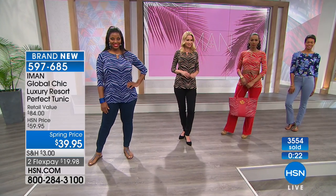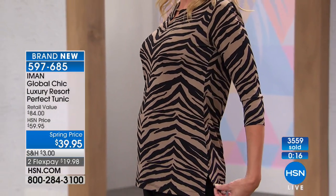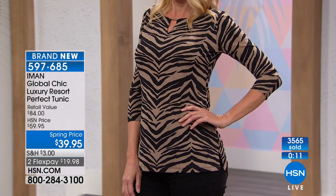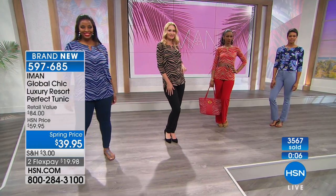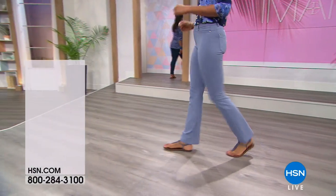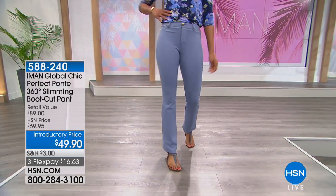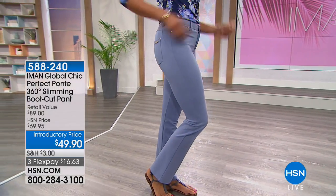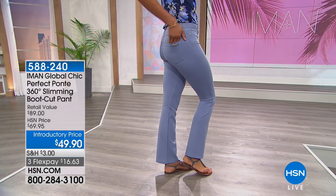Most women don't have the time or they can't think through, I don't know what to wear with a floral pant. So with the tops, you have something that comes with it. And also, if you're buying pieces, we're showing them with a ponte pant, with the denim, with other pieces in the collection that can work with it. It all works together, and it's so easy, even from season to season. The colors are consistent, which is wonderful. Certain colors are stock colors to Iman Global Chic, and they will run through the collections from season to season.